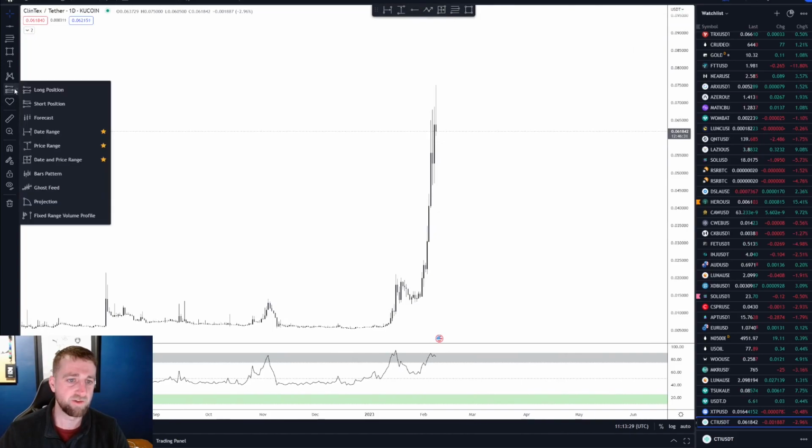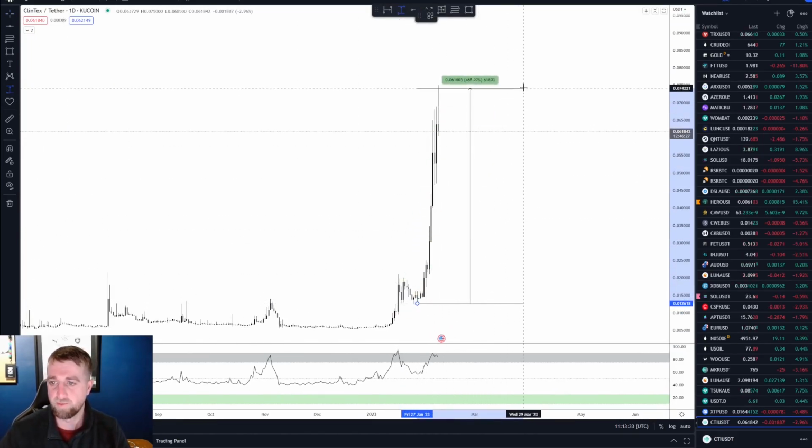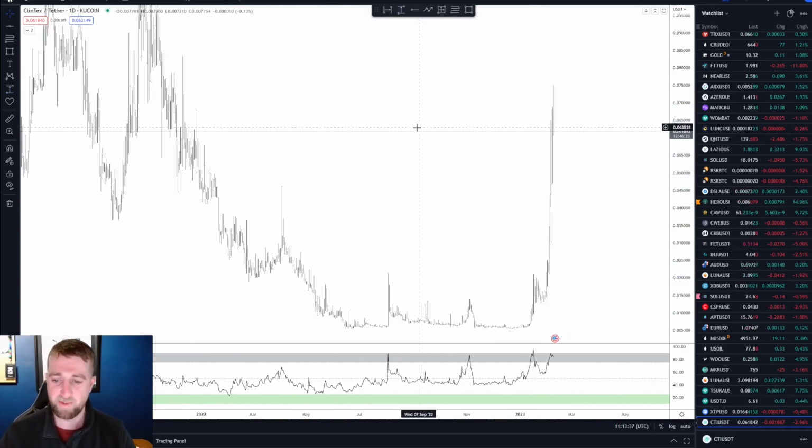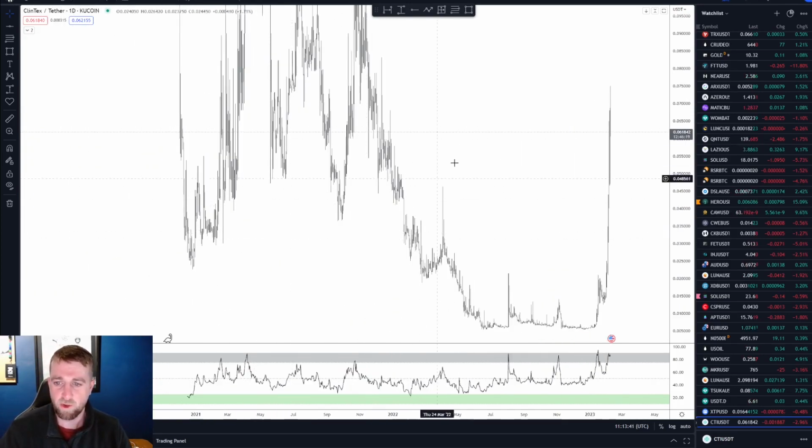If we look at the price range from the point here when it started to push up, look at that. It's on a 496% move. Love to know what the asset is. Maybe I'll have a look after the stream, but you can see on Qcoin, some Qcoin assets have been pumping a lot recently.